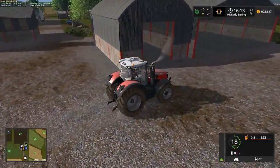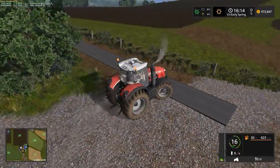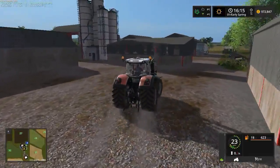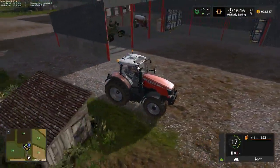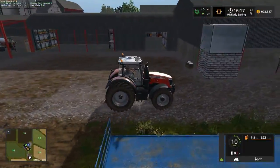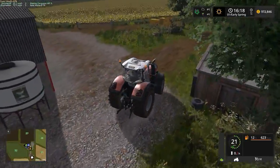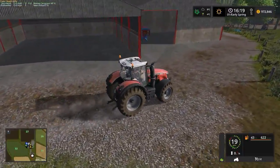We have plenty of storage. Mountains of storage. That leads back out onto the main road, but another way. We've got our silo towers there. Some more storage around here. Our refill points hidden around the back here too. Another big shed. Another shed beside it.